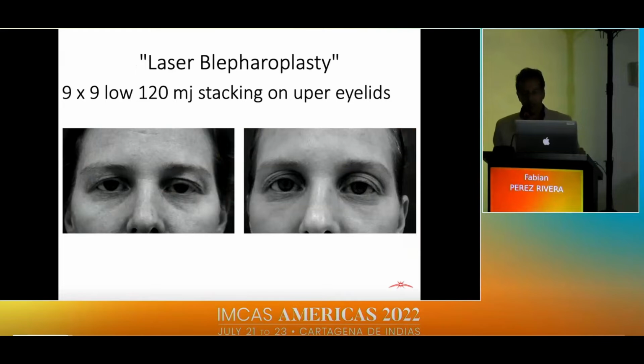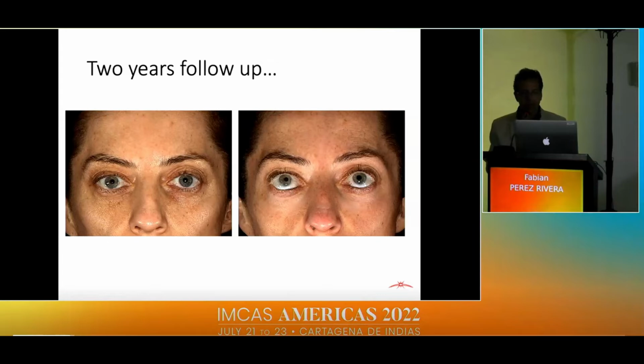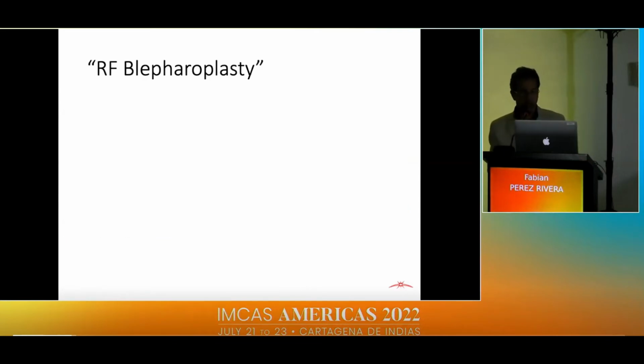In a young patient, stacking on the upper eyelids, I can make a reduction of the skin. Another patient in the periorbital area, and it's better to show the same patient 2 years after. Look at the quality of the skin, complete, and a permanent solution for at least 2 years. It's not a short time.